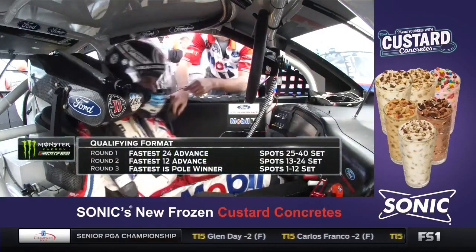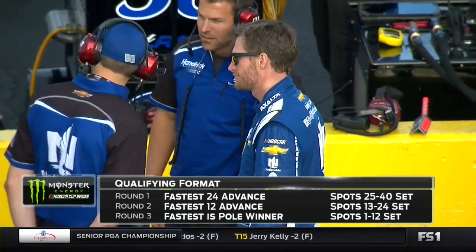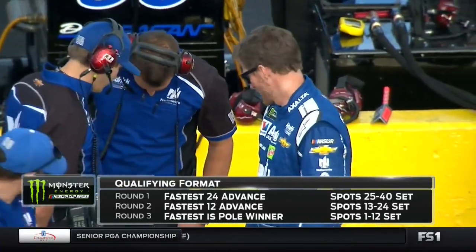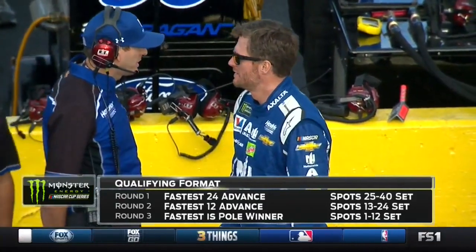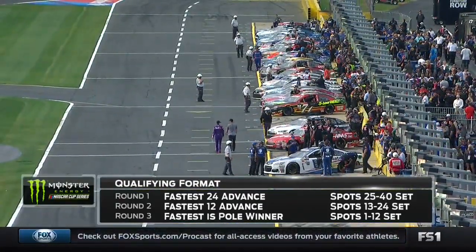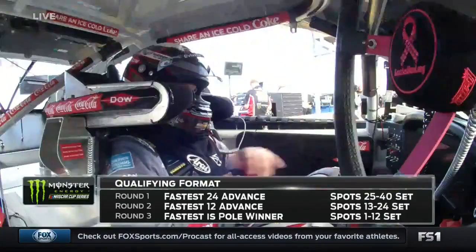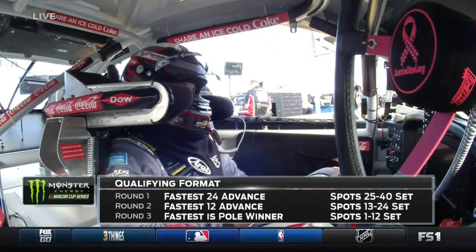So after all the excitement of the All-Star race, we're back to 3-round knockout qualifying. Round 1, 40 cars, 24 advance. Round 2, 10 minutes, and 12 advance to the final round, where we set the first 6 rows of the field for the 600.